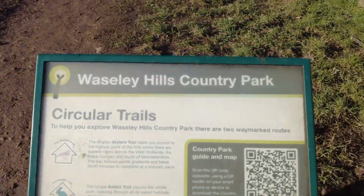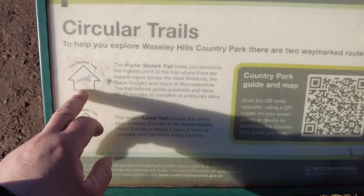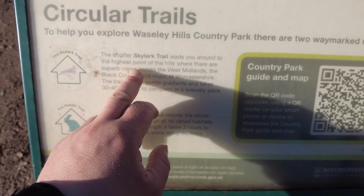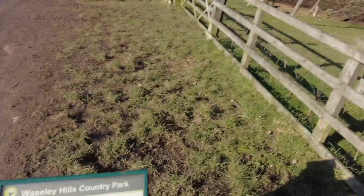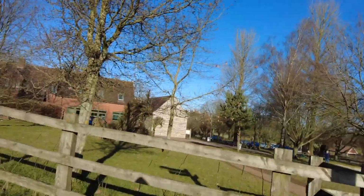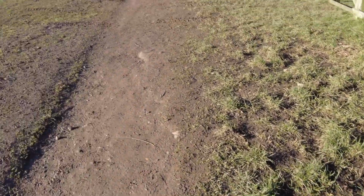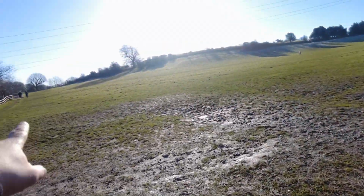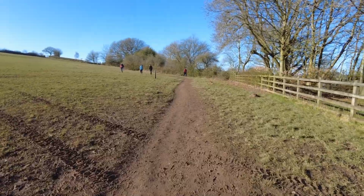But it does say there, the Waseley Hills Circular Trails. It says there, Skylark Trail leads you around the highest point in the hills, superb views. So I'm guessing that is actually this way, of the Black Country. I might actually go this way. Let's go and check this way out. I might go and show you the River Rea a bit later on. The River Rea might join us up a bit later. I don't know where it runs onto the Waseley Hills.